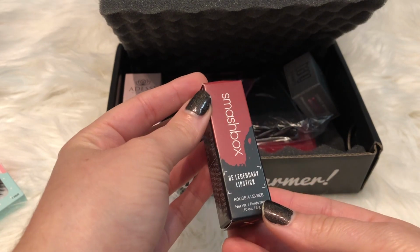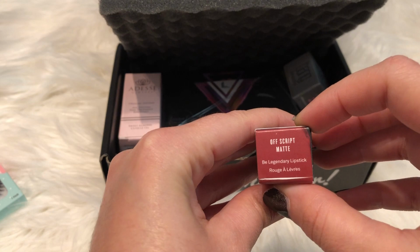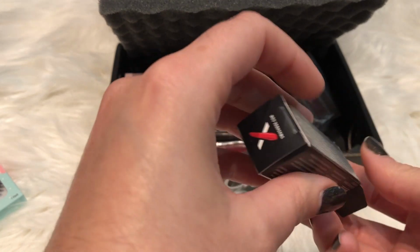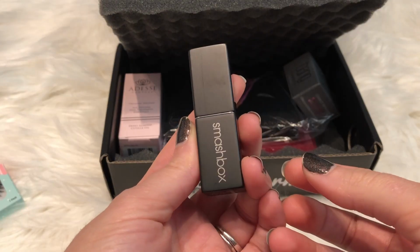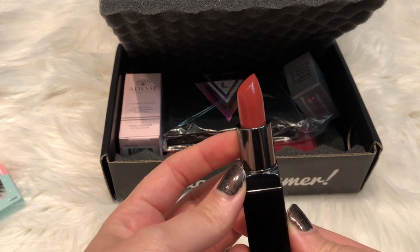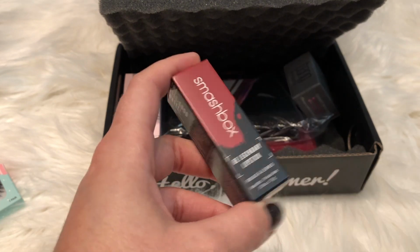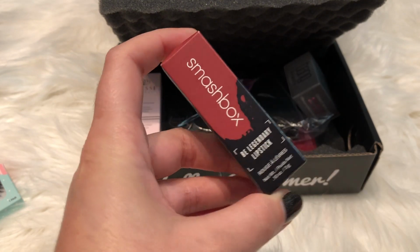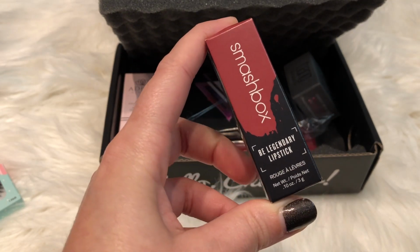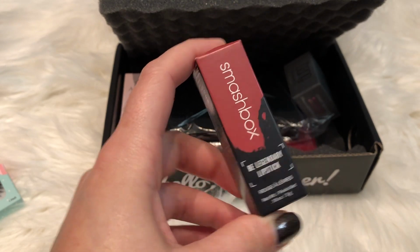The next thing is this Smashbox Be Legendary lipstick, and this is in the shade of Script Matte. And this is what it looks like. Oh, this is so beautiful. I actually love these shades for lipstick. There are many different variations of Smashbox lippies, so I'm not sure exactly the price of this one, but depending on what you get, the prices range from $9 to $12.